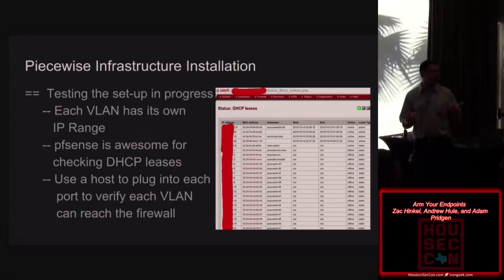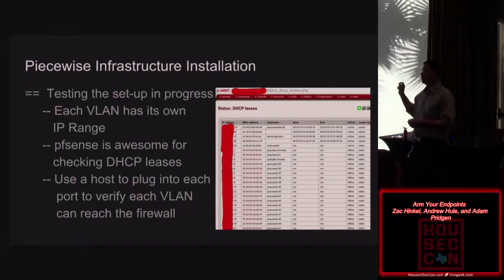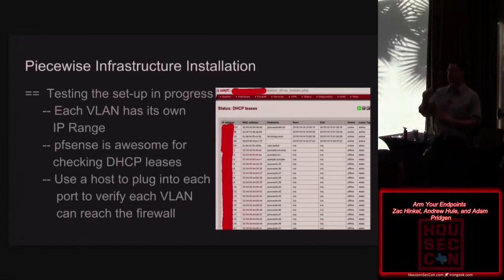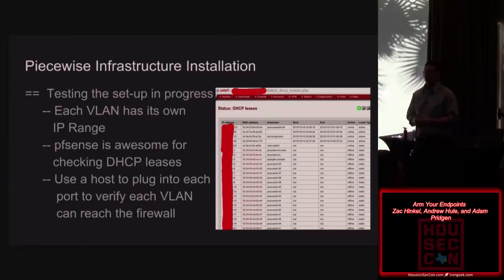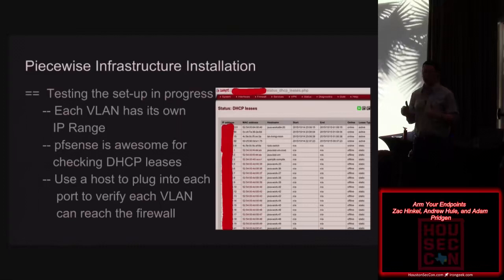The great thing about pfSense is you can specify for each VLAN what network range you want your VLANs to fall into. Then you can go into your DHCP leases, plug in your cable, get an IP address, and see where your IP address falls. If you get an IP address for the appropriate VLAN, you know you're working well.